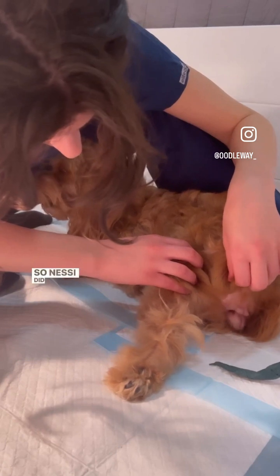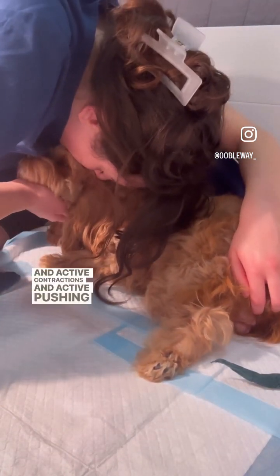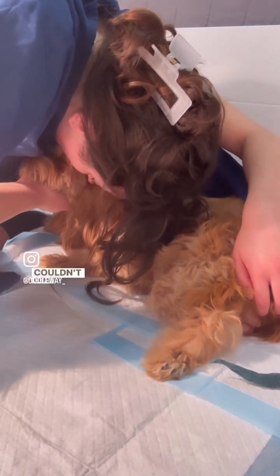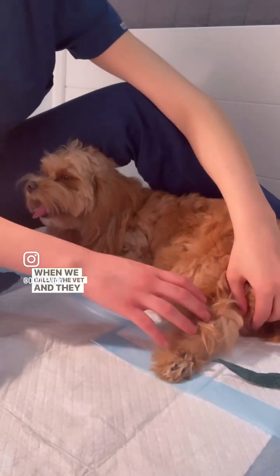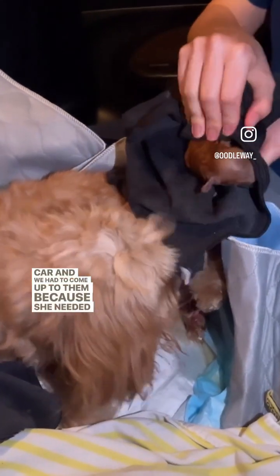So Nessie did this for about 20 minutes, active straining, active contractions and active pushing for over 20 minutes, and the puppy still couldn't get past and couldn't come down. I did not see the sac at all. You could only see it coming into the vulva and going back up. So that's when we called the vet, and they told us we had to get in the car and come up to them because she needed a cesarean.